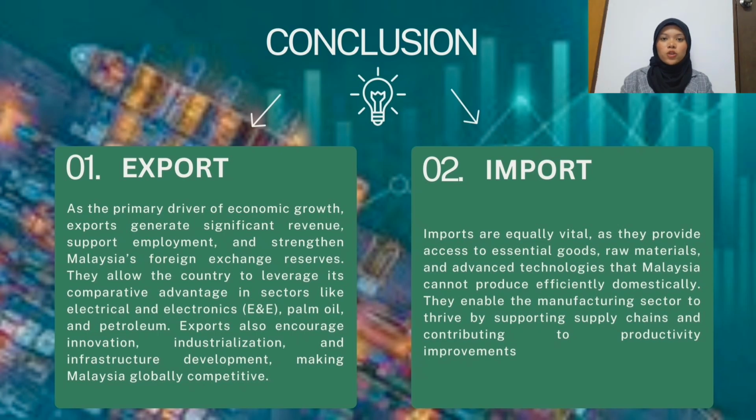Next is economic growth. By exporting to diverse markets, Malaysia mitigates risks associated with domestic economic slowdowns and ensures a steady inflow of foreign currency. This growth was largely supported by export-oriented sectors. Last but not least is contribution to GDP. In 2023, about 68.42% of Malaysia's GDP was derived from exports. This shows the economy's strong reliance on international trade for growth. By exporting goods and services, Malaysia generates revenue.